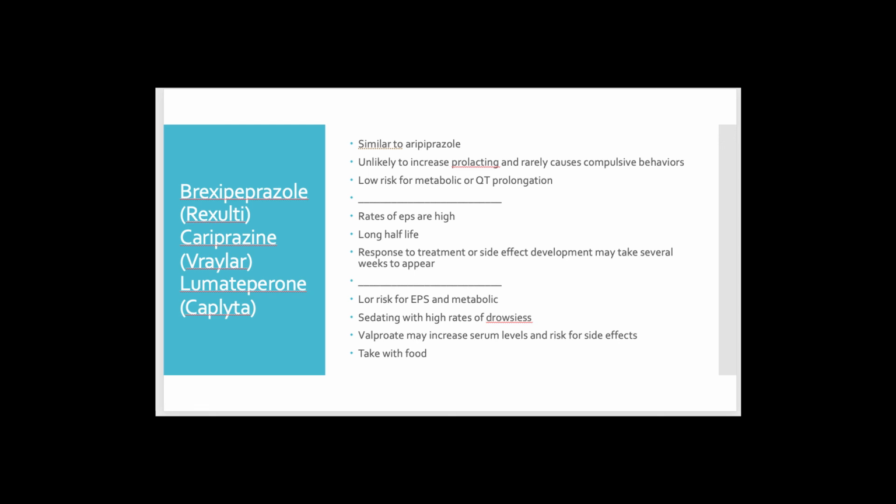Okay, this concludes our specific medications, and now we're going to talk about nursing specific interventions.